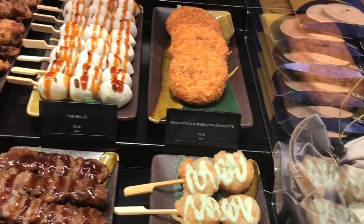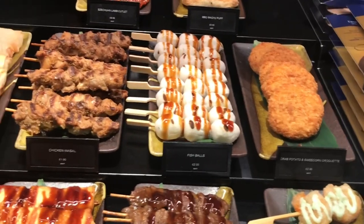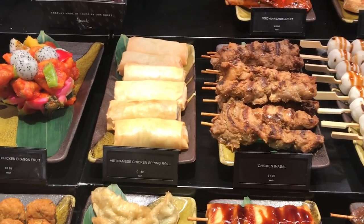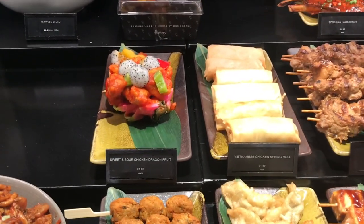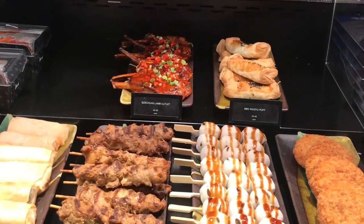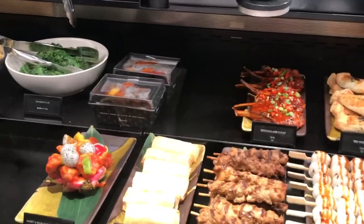And if you love croquette, you have a crab potato and sweet corn croquette. Oh, this one is yummy. The fish bowl. The chicken in a sauce from Philippines. Vietnamese chicken spring rolls and sweet and sour chicken and dragon fruits. Yummy. It's for the New Year. Yes, please. And then the Szechuan lamb. Barbecue puff pastries. Really nice, na?